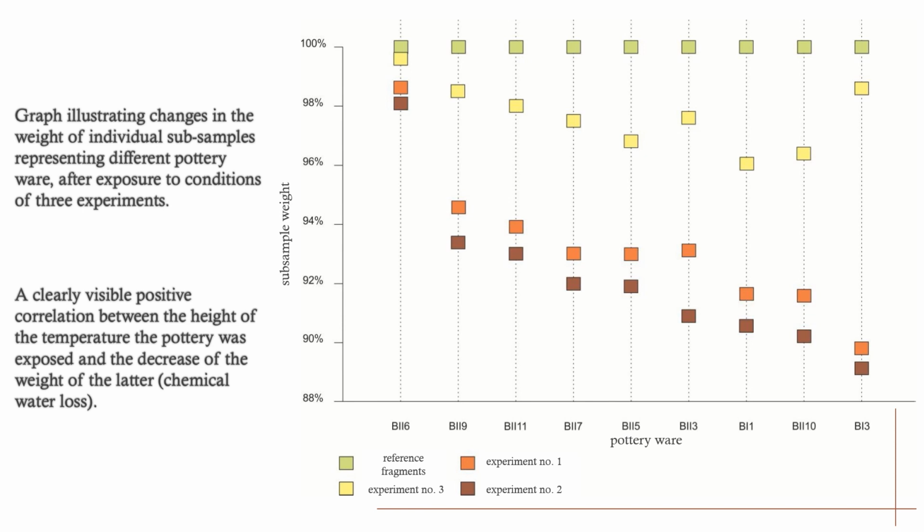contact with open fire in the temperature of 700 to 1000 centigrees. Most of the shards reduced their wave by about 6 to 10%.